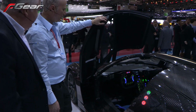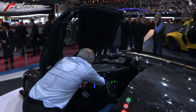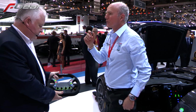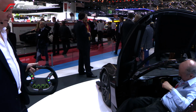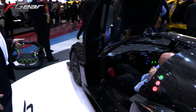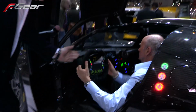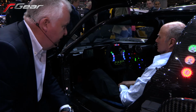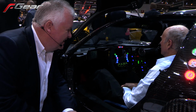Jim, sit in your creation and talk us through it. Yeah, I'm going to take off the... Makes it a little easier to get in. I guess for a street car as well, it's a pretty good anti-theft device. Yeah, it is. You can take the steering with you. It's kind of hard for people to steal it if you do that.